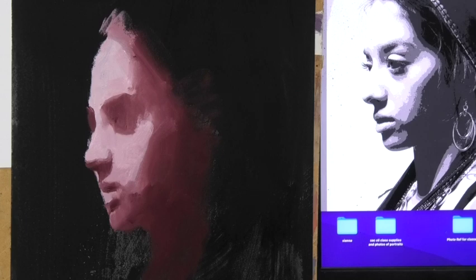How I would clean up my outer edge is, probably what I'm going to do is get some black, because I want to clean it up just using that value in the background and carving back.